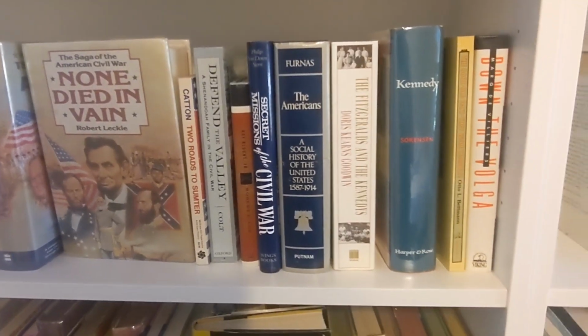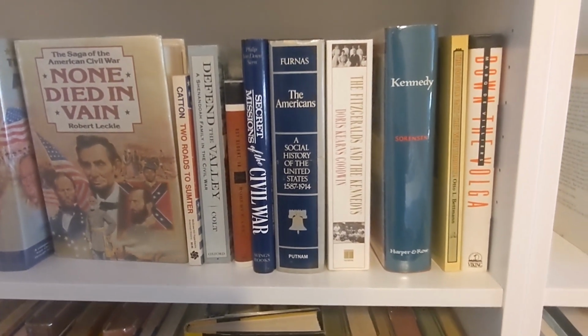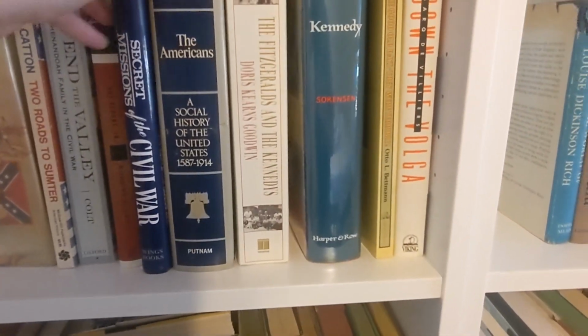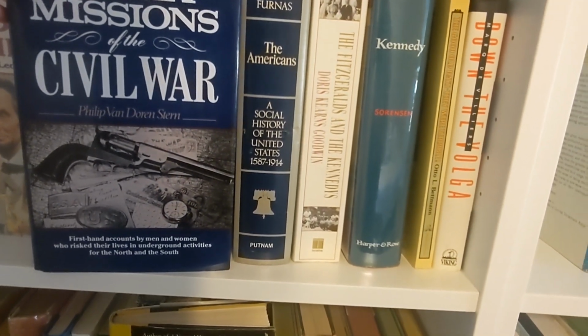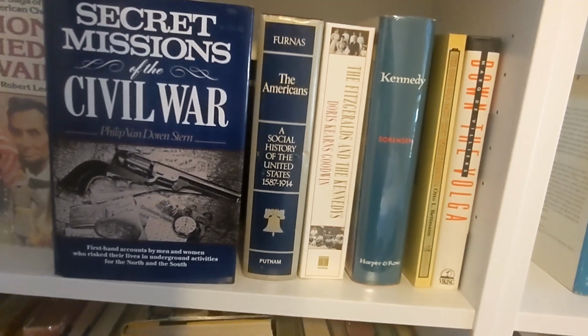And no. So I'll turn the camera around so I can actually take you along so we can pick the next book. Sorry if the camera is shaky, but I thought we would peruse some of my shelves. So this is my history shelf here, and I have this one, Secret Missions of the Civil War, first-hand accounts of men and women who risked their lives.